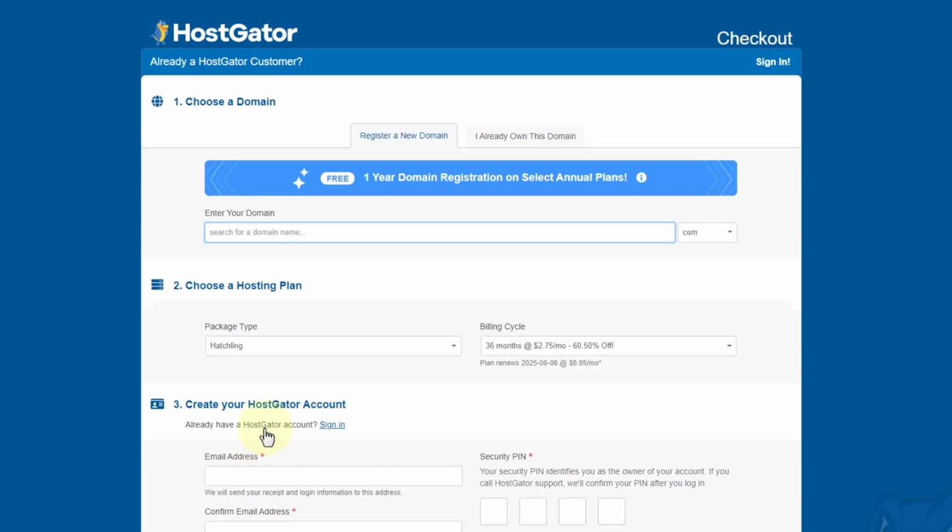That's going to bring us to this page, and this is where we're going to register the domain name for our new website. So we just need to type whatever we want to register as our domain name into this box at the top. And for my example, I'm going to type website about coffee.